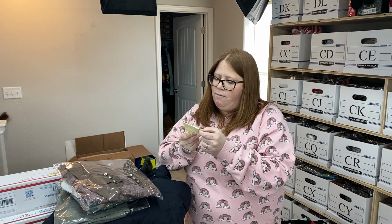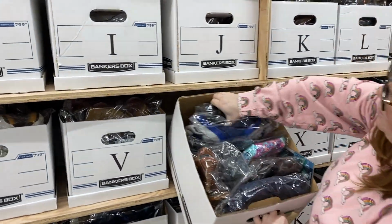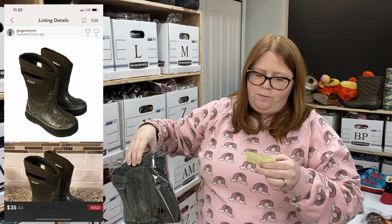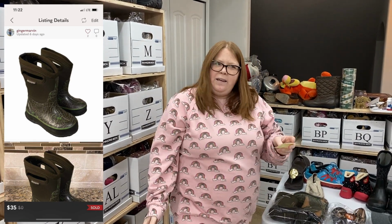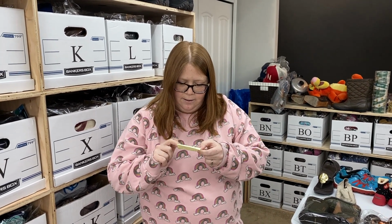And I sold a pair of Bogs. I'll try and box W. These I just picked up a few days ago. I paid $7 for them, and they sold for an offer of $35. Somebody offered me on Posh, so they also paid the ship there. So I make $28, so about a $20 profit. It's pretty good. I love selling kids Bogs. They usually sell super fast. And then box CS.